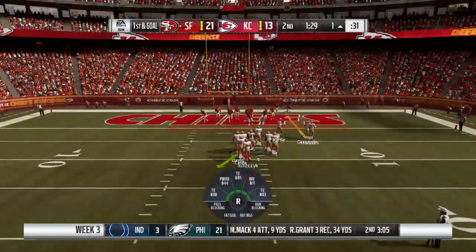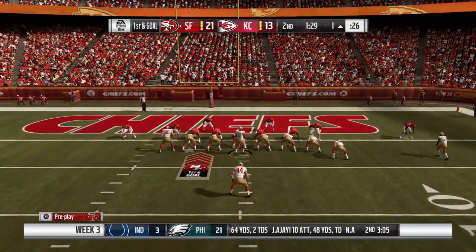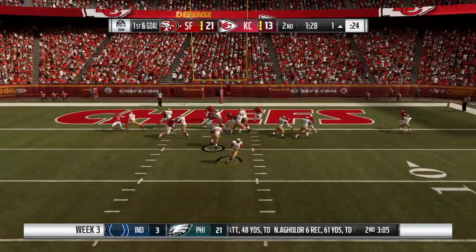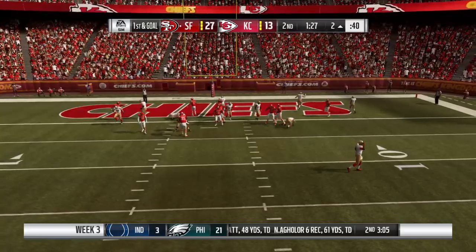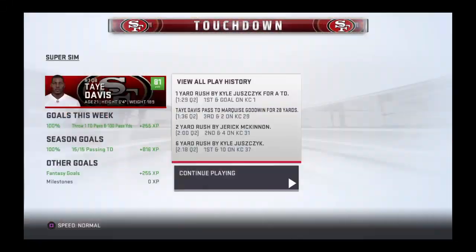So in the second quarter, he's already up over 100 yards receiving now. And isn't 100 the magic number for a really good game for a receiver? So he got a chance to really shatter that and have a... And across the goal line, into the end zone, touchdown 49ers.